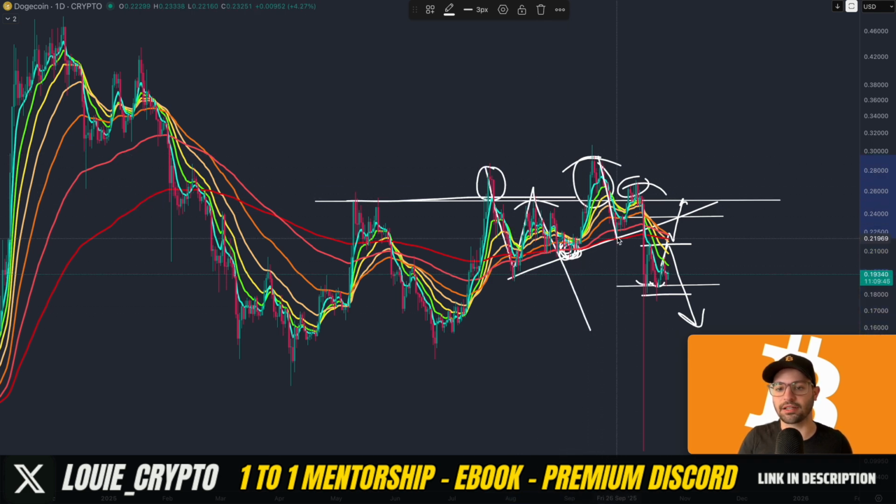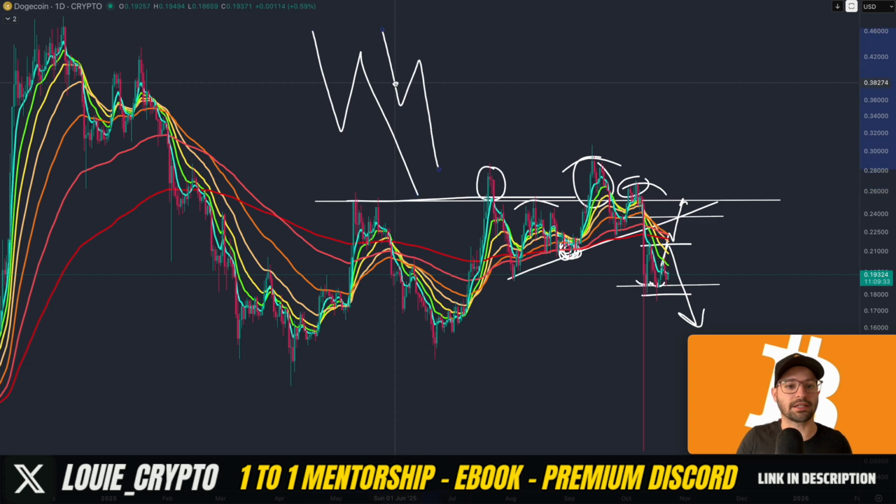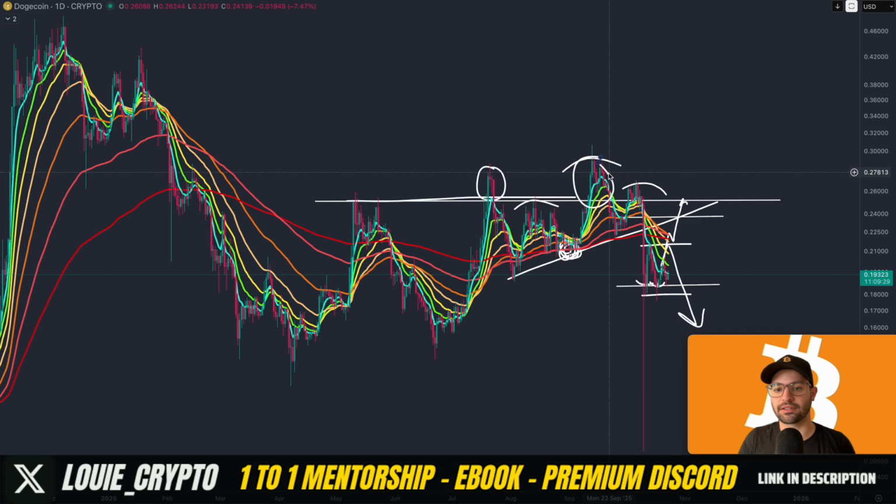Unlike the previous go over here, it came back under, confirmed it as resistance, and couldn't continue lower. On this occasion, it successfully played out. So you can see that these moves that I've just drawn out are the exact same. This one didn't play out because of the moving averages. This one successfully broke past the moving averages. So it's literally the exact same moves, but we actually saw the true breakdown this time.